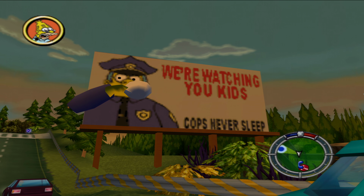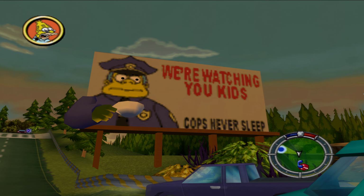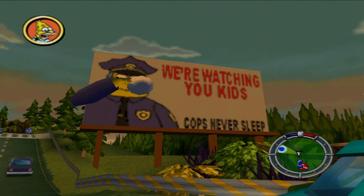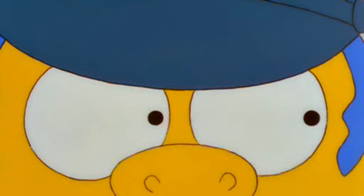In Level 3, we can find a moving billboard of Chief Wiggum with the message, "We're watching you kids," on it. This is a reference to the Season 10 episode, Wild Barts Can't Be Broken.